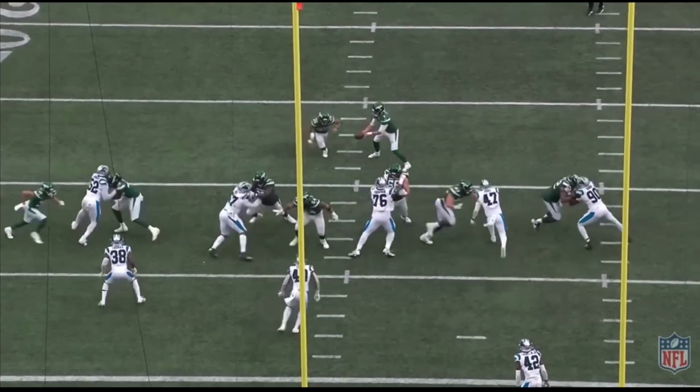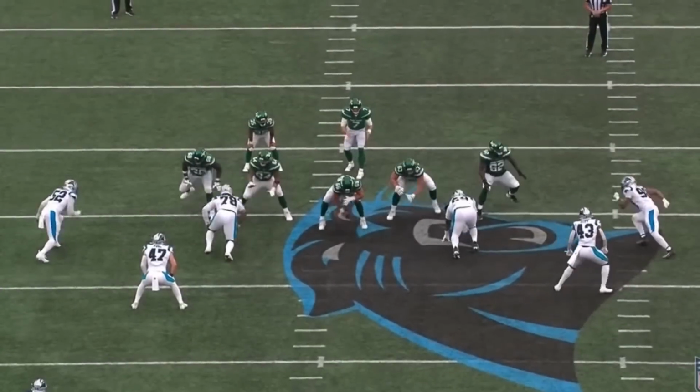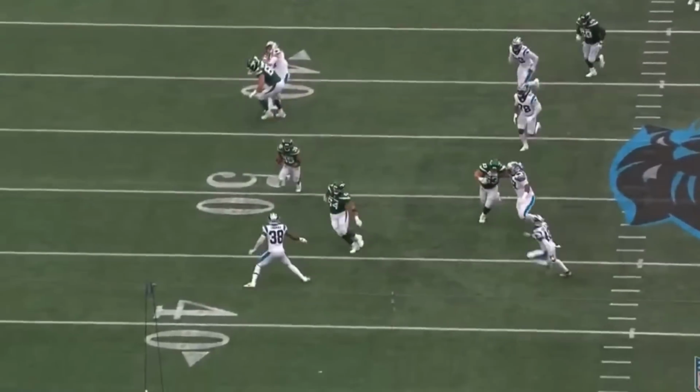Rookie center Joe Tippmann impressed almost everyone in his snaps against the Carolina Panthers. So let's take a look at the All-22 and I'll show you why PFF is wrong again.